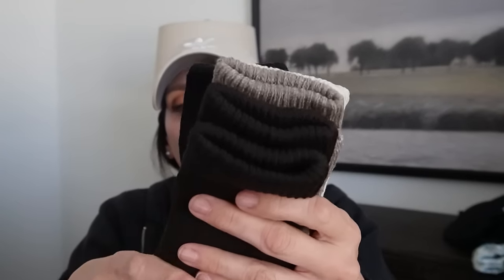Next up, looks like I got some socks. These are like ankle socks. Ooh, they're nice and thick too. I wish you guys could feel these, the quality. Almost reminding me of Bombas socks. I know my brother loves them and I've bought them for him before, but it's reminding me of that.